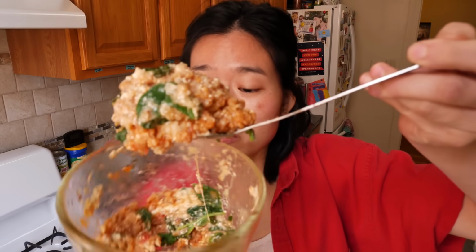I am extremely satisfied with this dish, and I think we made enough for 3 servings even. Nice. Let's brainstorm our next meal, shall we?